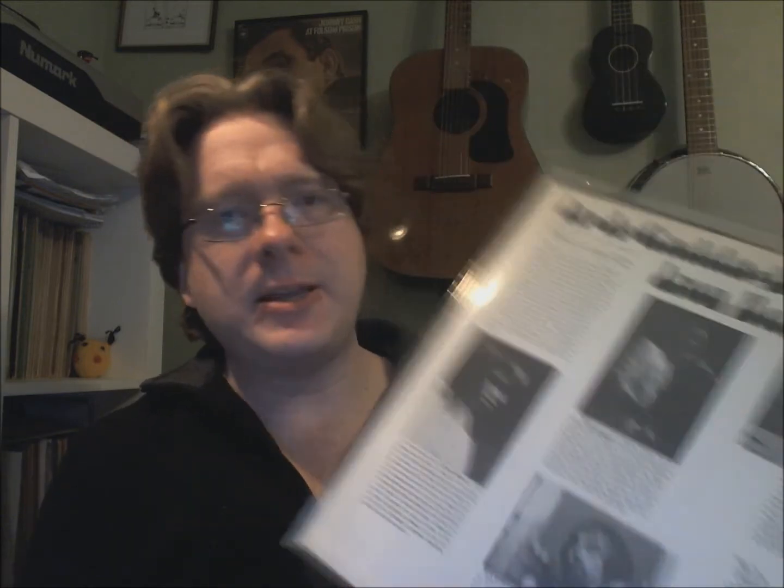And now I got my copy, and it's on Atco, and it's in a great condition, I have to say. It's from 1968. It's an American pressing. Great one.